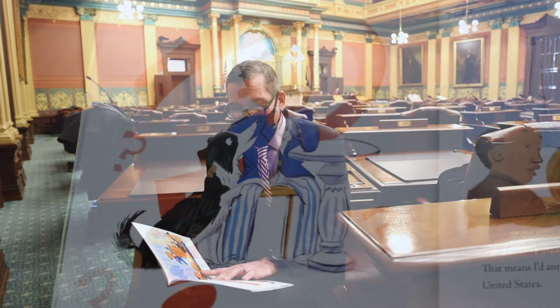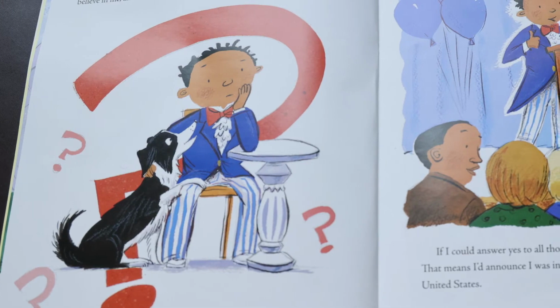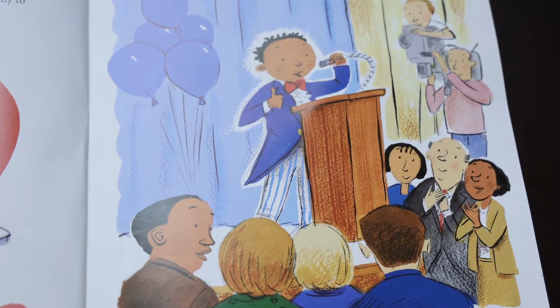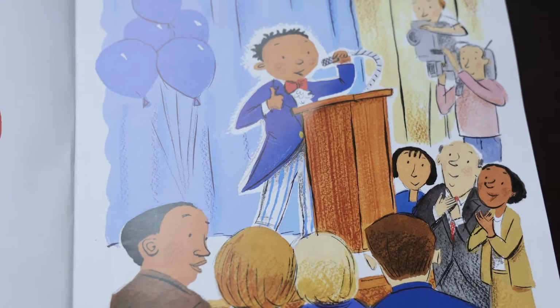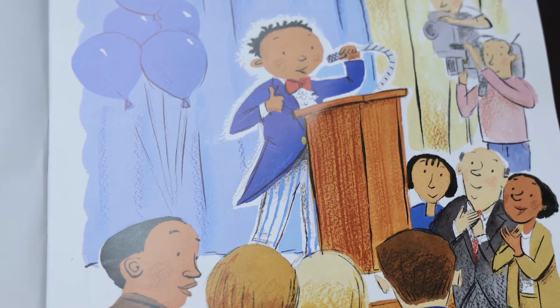I'd have to think carefully about my decision to run for president. I would want to know how my family felt about it too. Then I'd ask myself, am I the best person for the job? Am I ready to work very, very, very hard for my country? Do lots of people believe in me? And will they help me run for office? If I could answer yes to all of those questions, then I'd declare my candidacy. That means I'd announce I was interested in the job of President of the United States.